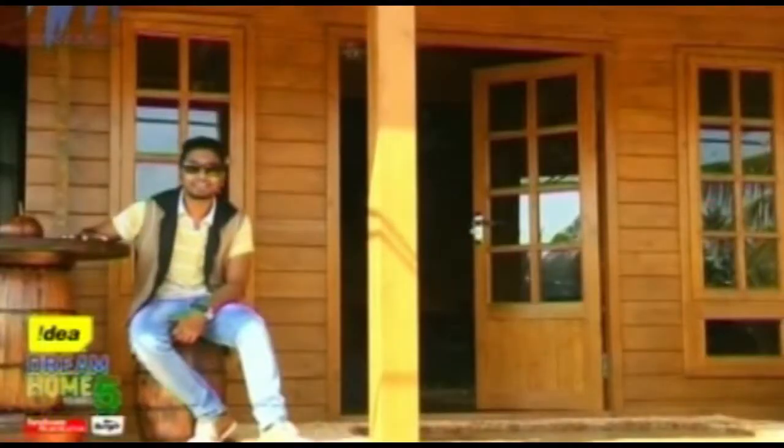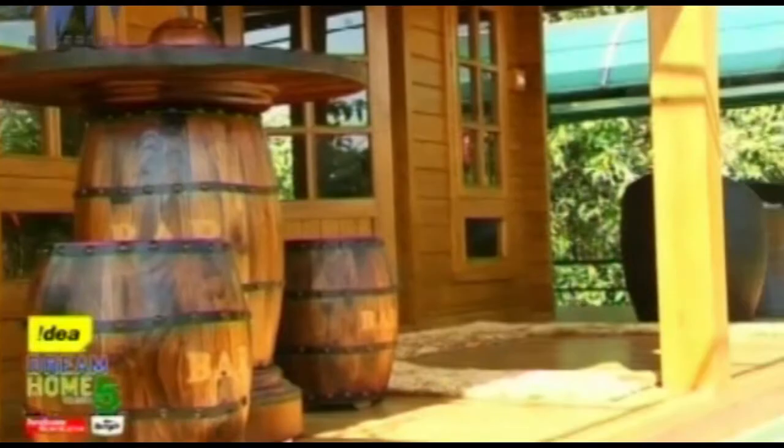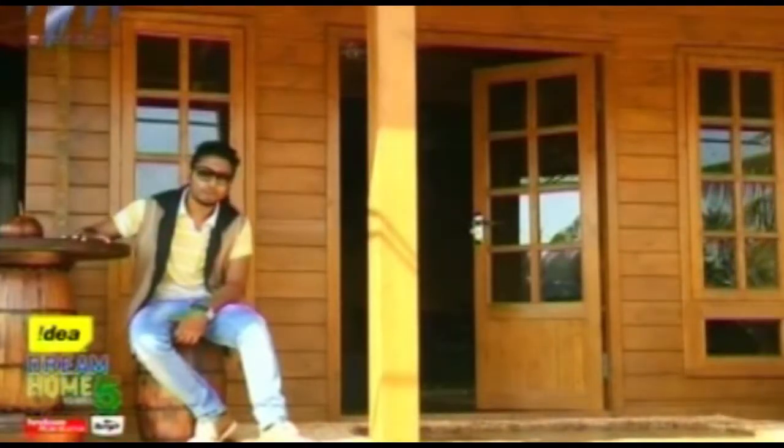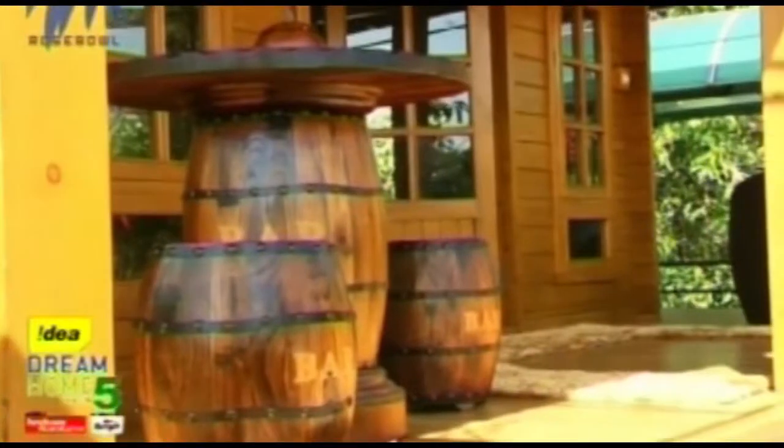They have comfortable sit-out areas on both sides of the entrance. The furniture, lighting, chandeliers, everything adds to the antique look. Also see a lot of windows, which provide proper ventilation inside.